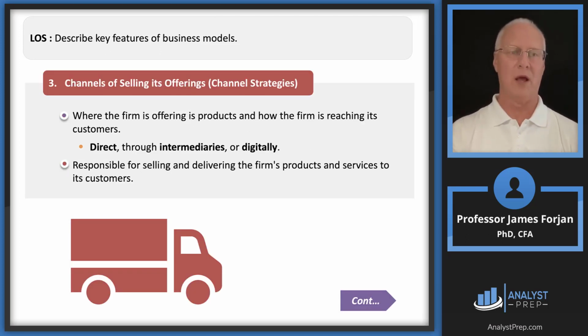How about channels? Back when I was in college, which was a long time ago, we called this business logistics. Now it's called supply chain management. And so what we're interested in here is deciding, all right, where are we going to do this? Are we going to put our product line in Target? Are we going to put our product line on a street corner? Are we going to put our product line on a web page so nobody really has to go to that physical place? They can just do it with a click of a button. Or are we going to hire somebody to act as an intermediary?